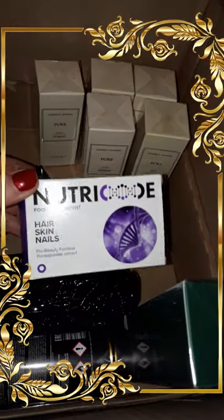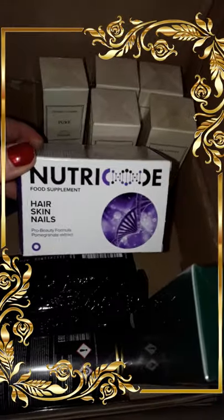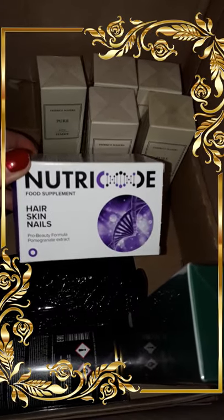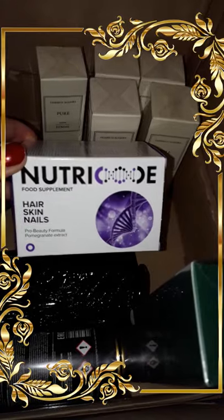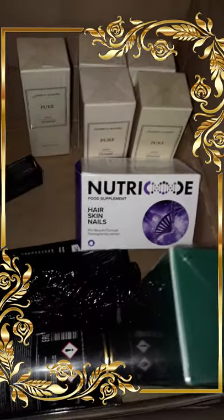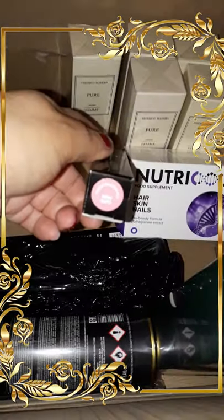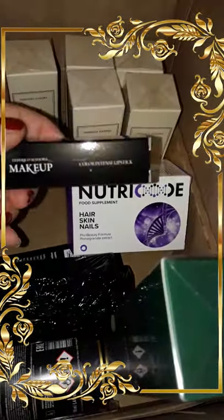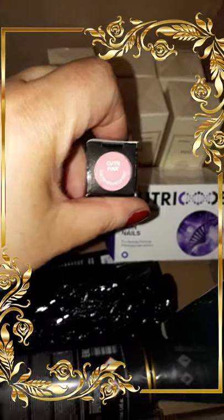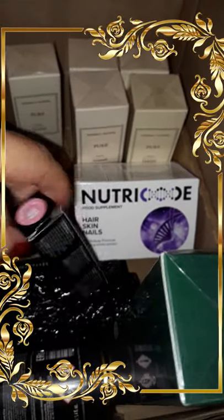This is supplements for hair, skin, and nails. They are supposed to make your hair, skin, and nails look beautiful and healthy and shiny and thick. So let's hope it's gonna help. And this is lipstick from Federico Mahora. Well, this is a shade Cute Pink. I'll open it in a minute.